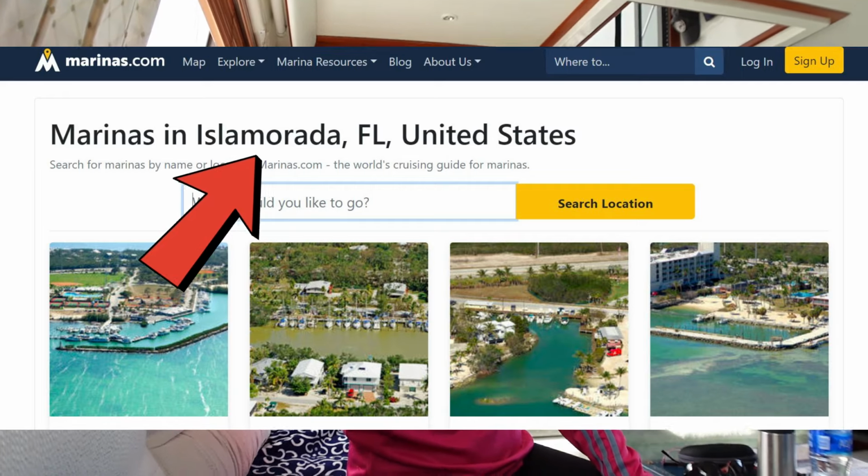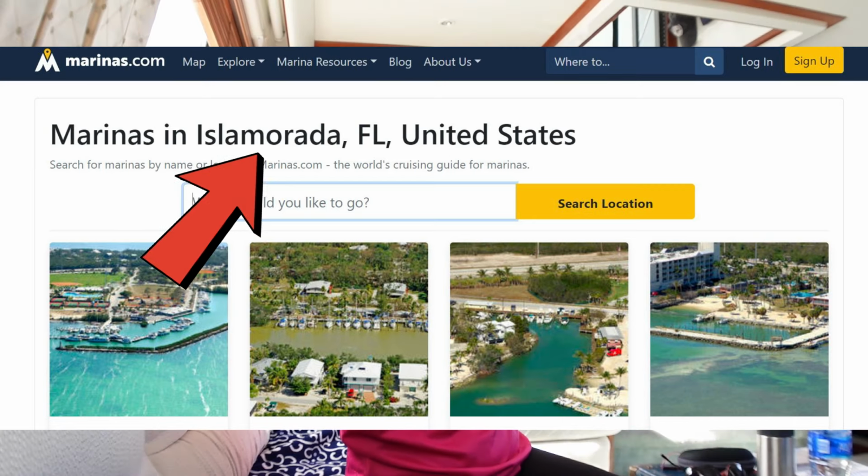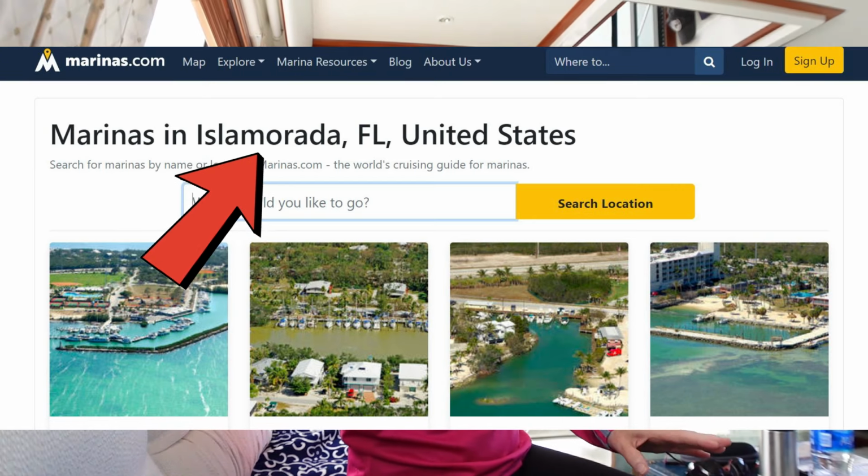Summer Fling's still out there anchored, but they are headed to Isla Morada. They're going to Isla Morada. I was saying it wrong. I was calling it Isla Madura. It's not Isla Madura. It's Isla Morada.